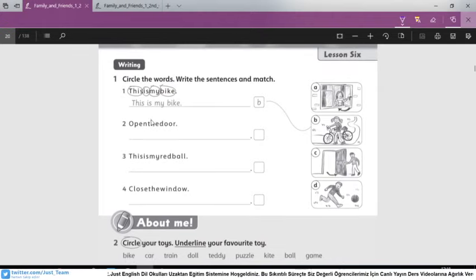Let's match these. Eşleştirelim bakalım. Open the door. Which one? That one? No, because she is opening the window, not the door. So, I think door is here. Open the door. He is opening the door. Close the window. Which one? I think this one. She is closing the window. Kapatıyor.